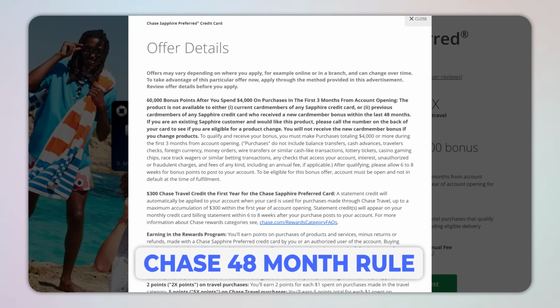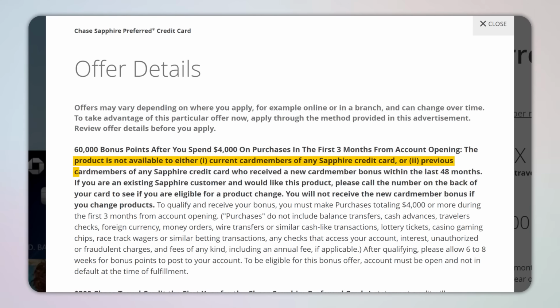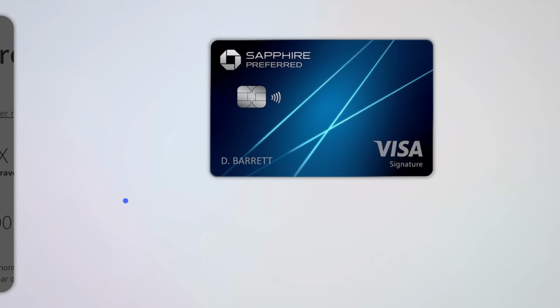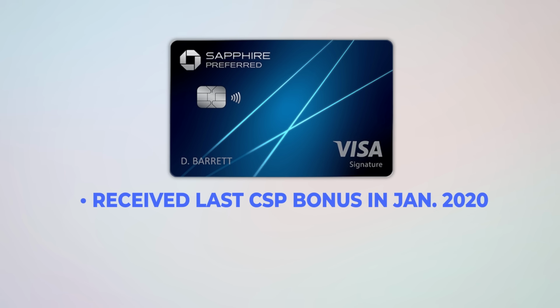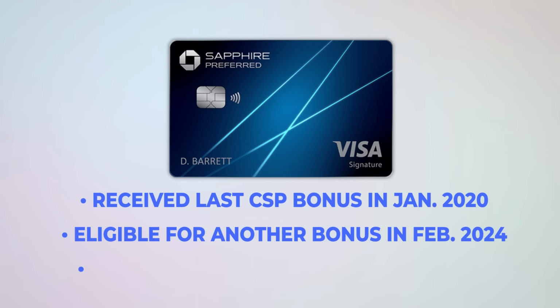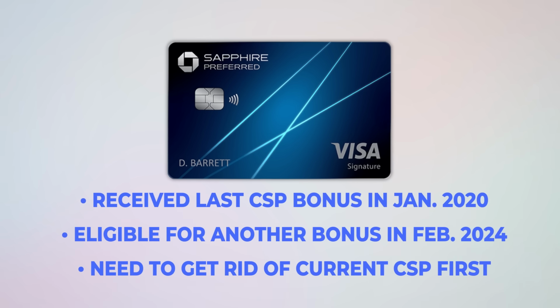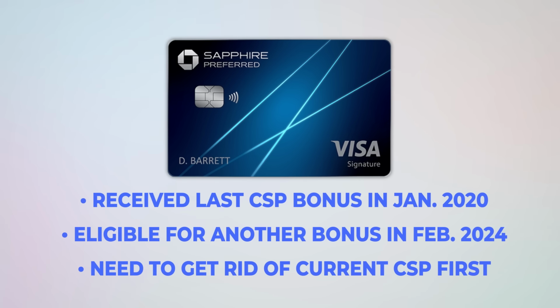What this rule basically says is that if you currently hold any Sapphire card right now, or if you've received a new Sapphire card bonus within the last 48 months, then you are not going to be eligible at that time for another Sapphire offer. But because I received my last Sapphire bonus on my CSP back in January of 2020, I knew that from February of 2024 onward, if I got rid of my Sapphire Preferred, then I would be able to meet both of those requirements for the 48-month rule and then go for another Sapphire bonus.